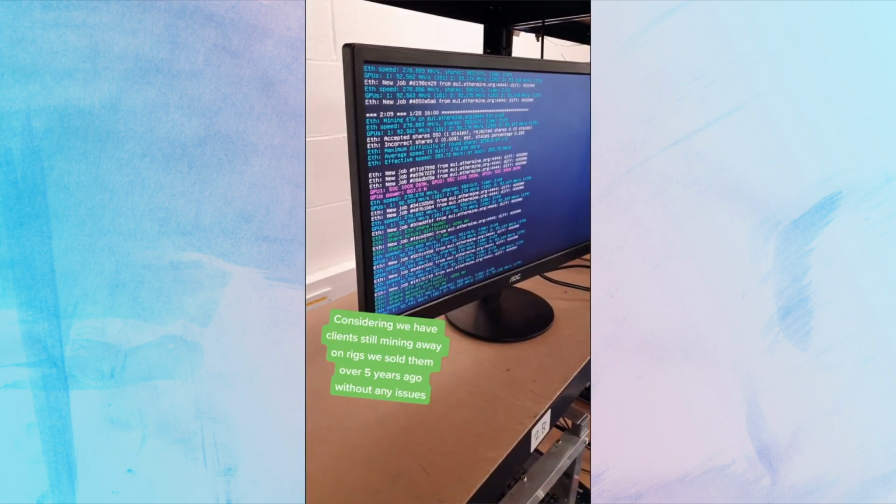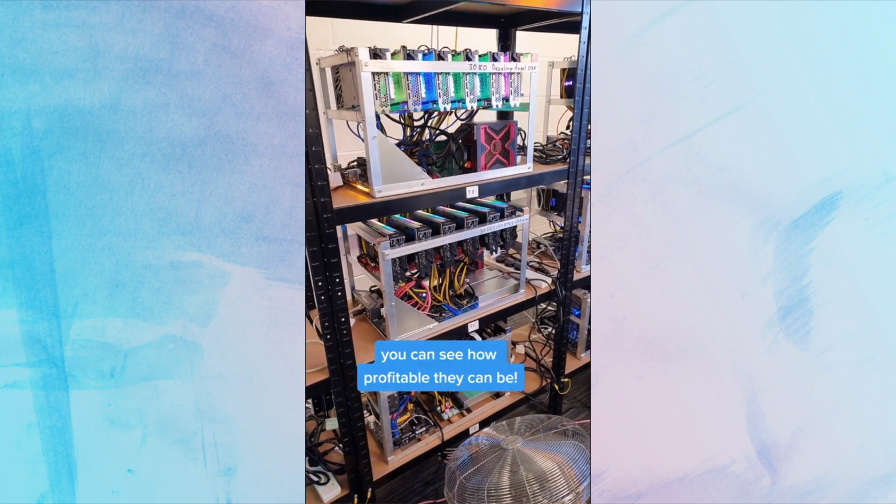Considering we have clients still mining away on rigs we sold them over 5 years ago without any issues, you can see how profitable they can be.